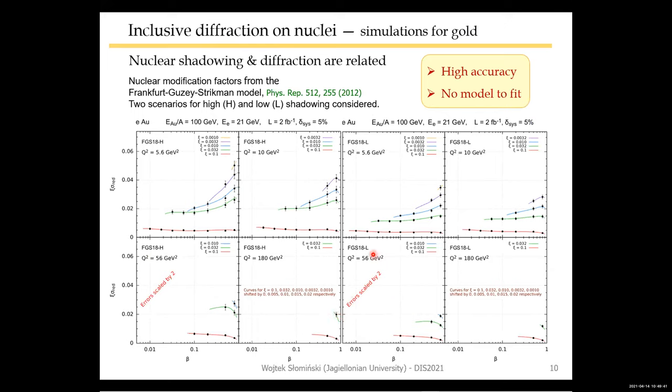By the way, we also made simulations for the inclusive diffraction on nuclei. The precision of data looks very good, but there is no model to fit, so there is not much more to say about diffraction on nuclei here.